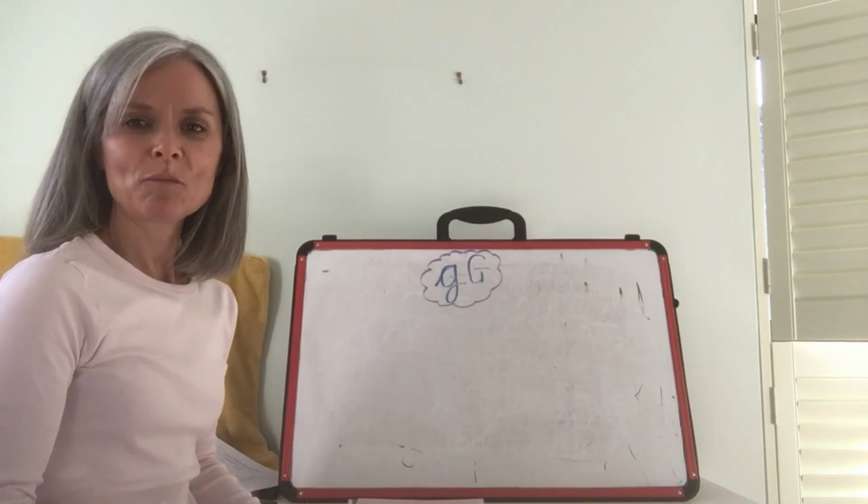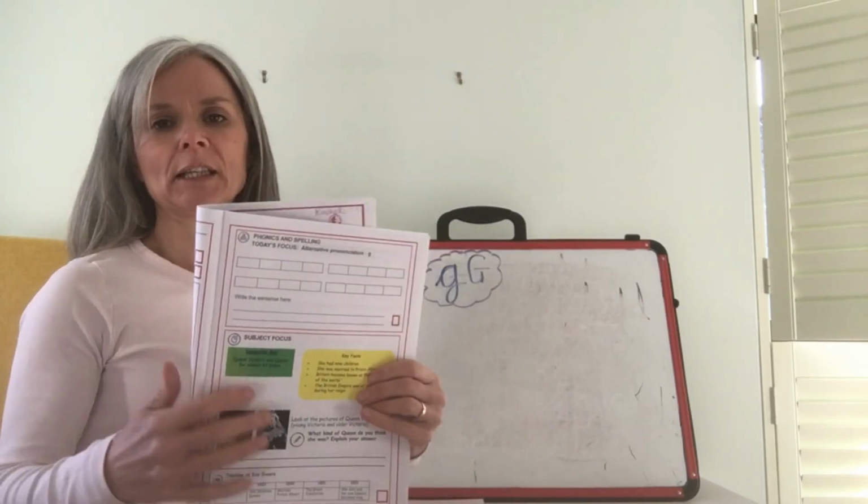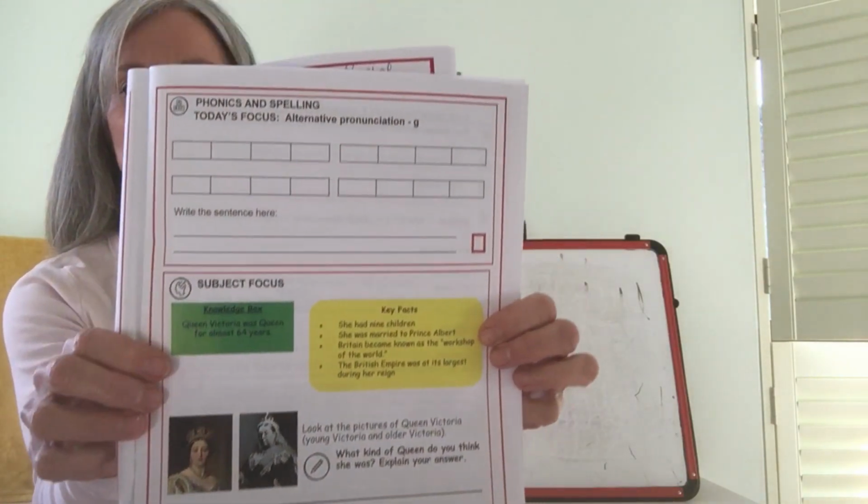Hello everyone and welcome to day 4 of Phonics. We are on page 11 in our workbooks. This is how it looks.